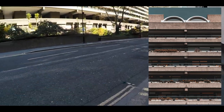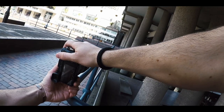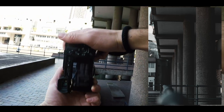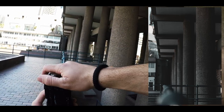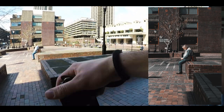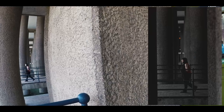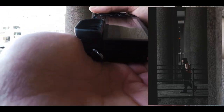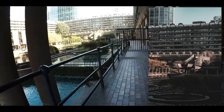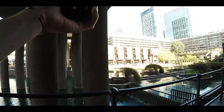Gorgeous. Love the architecture here, really different to the rest of London. Lining up pretty perfectly.